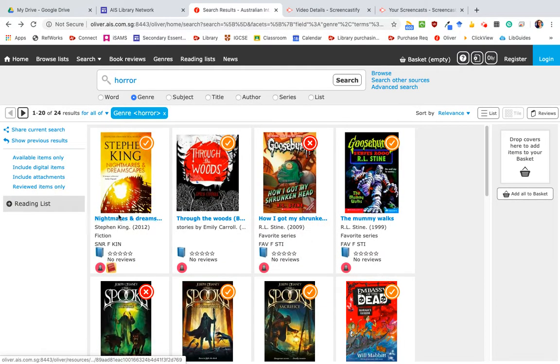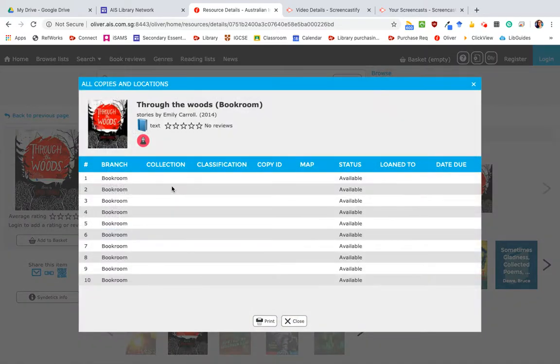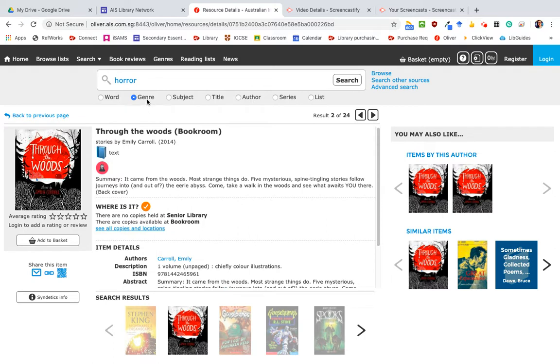All right, let's go back to our previous results and back to our previous page. Now, if we look at, say, Through the Woods, we can see that in this case, there are books held in different areas. There are no copies in the senior library, but there are copies available in the book room. So if we click here, you can see that we have 10 copies of this book and they're all available, but they're in the book room. So you'll need to speak to a librarian or a library assistant who will be able to help you with whether or not you're able to access that particular book.